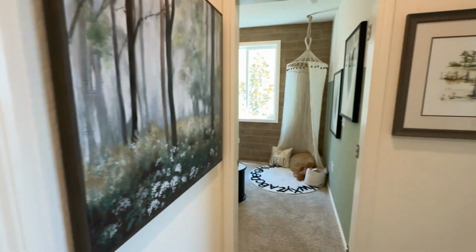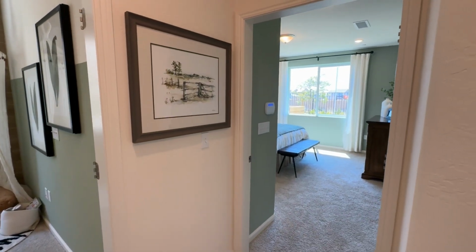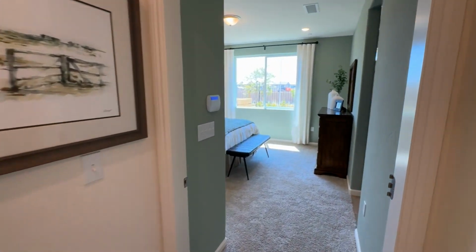So I think as a nursery, this would be perfect actually, because I'm actually a new parent. I've got a 6-week-old baby at home, and having her nursery close to the living room is a really nice thing. So this is the primary suite.